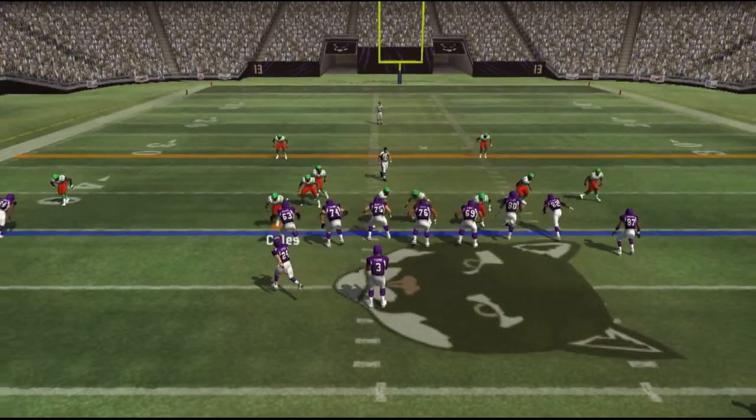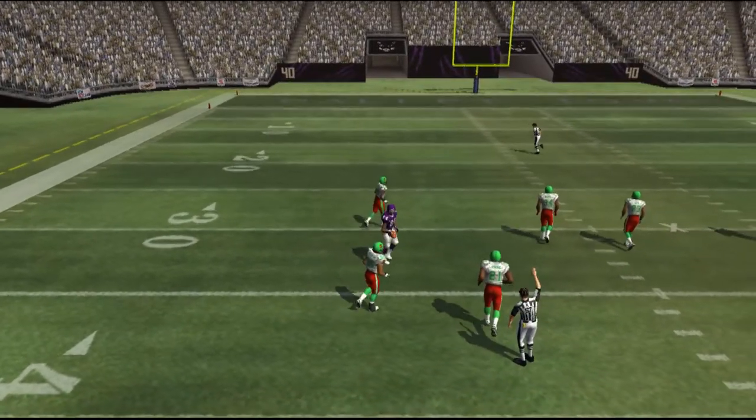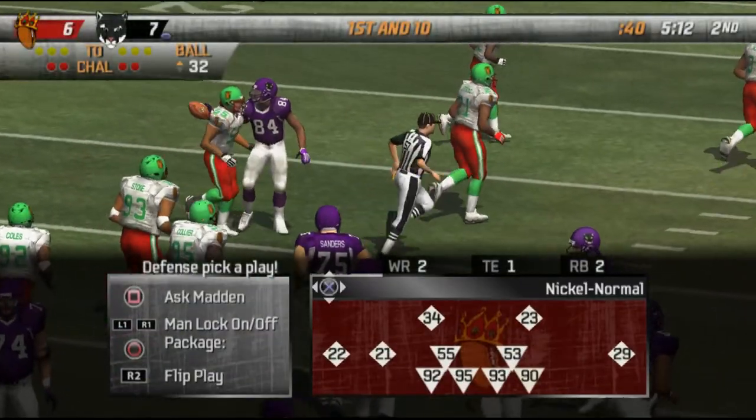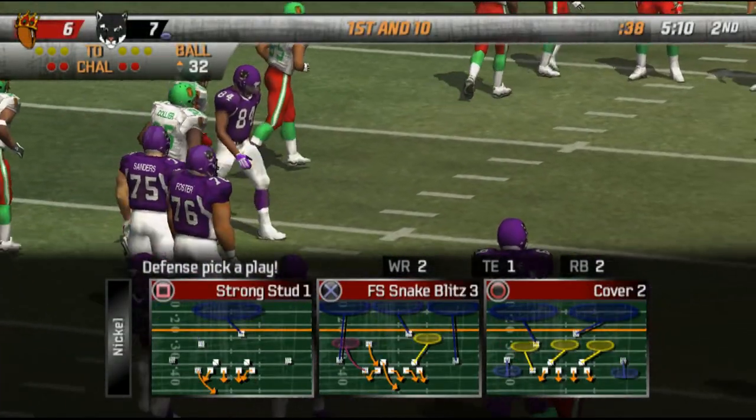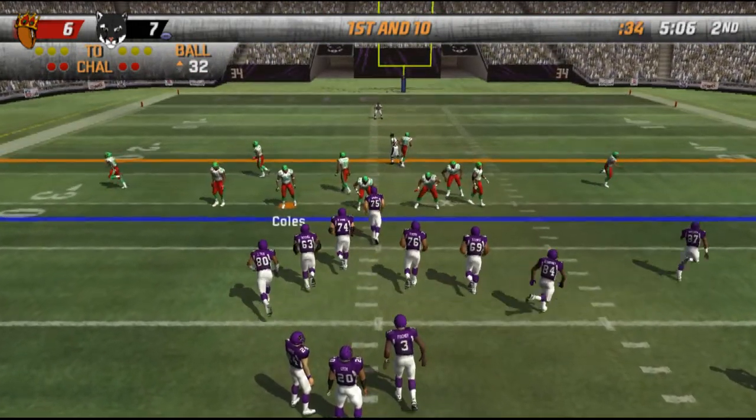With the throw, a great one-on-one stop by Higgins. John has proven he's a consistent target. Yeah, especially in situations where they're looking to get first down yardage. Ball on the 32-yard line.